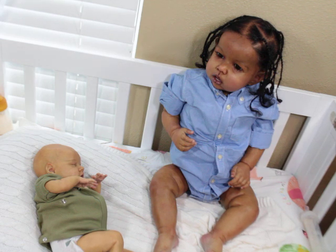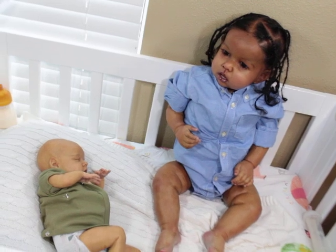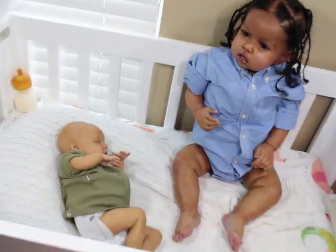A lot of it has to do with the sculpt. Sometimes it has to do with the painting, but toddlers are very hard. Very hard to paint to make them look real, and very hard to find a sculpt that looks real. So Laura Tuzio Ross has a toddler that's coming out soon, and I'm definitely looking forward to that toddler.